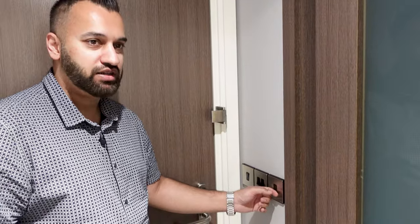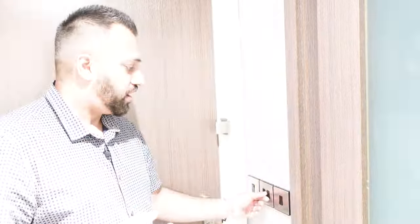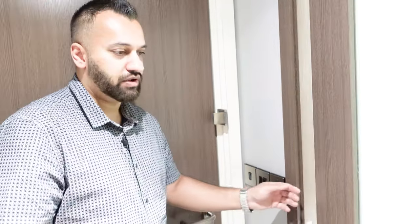And this controls all the lights within the place. So it controls, for instance, this one. It controls the lights I've just shown you, the LEDs behind, and also the bathroom over here, guys. And I do like the frosted glass over here as well. Really nice touch. So I'm just gonna open this up.